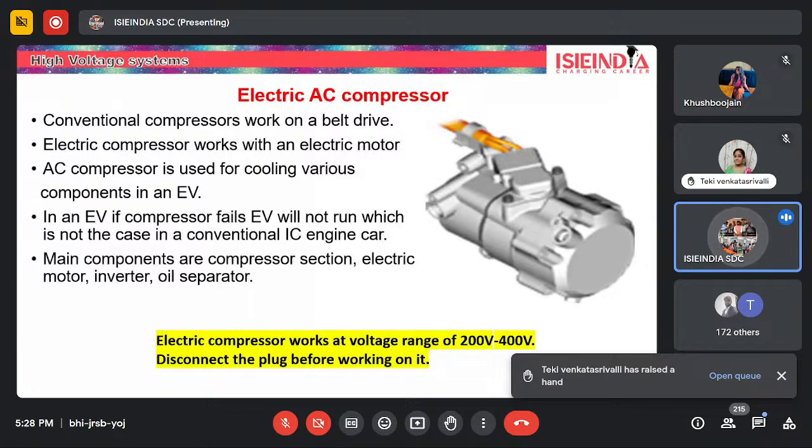Normally the high voltage compressors work within a 200 to 400 volt range. It is too dangerous to directly touch the terminals when the compressor is working.